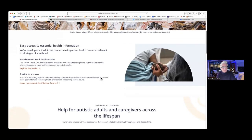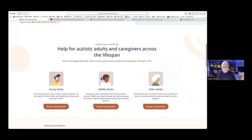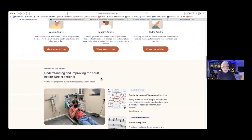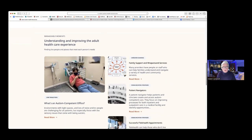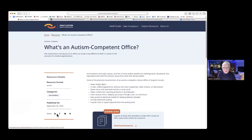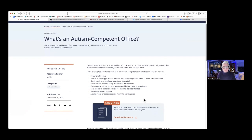So when you tour through the site, you see the different stages of life. And something that we have worked very hard to focus on is autism competent care. And we coined the phrase autism competent care because offices don't need to be autism friendly. They need to be autism competent. They need to know what autistic adults need and be able to meet those needs.